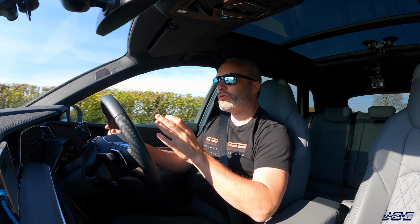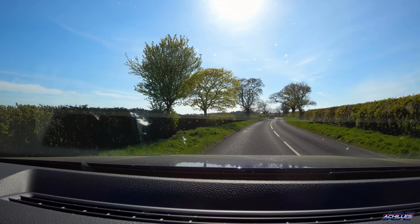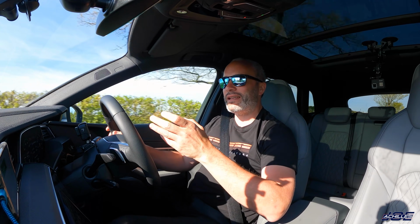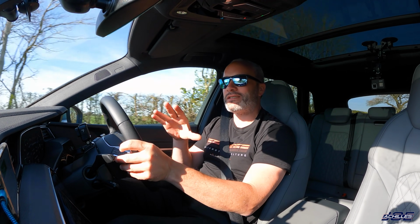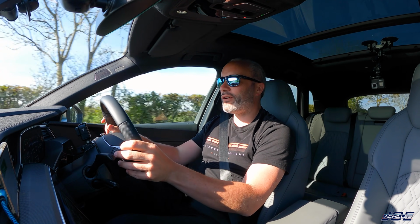970 newton meters of torque. I think that's when you're using the overboost function, which is only available for about 8 seconds, but 8 seconds of overboost is enough to get you into some serious speeds in this car, even though it weighs about 2.65 tons.